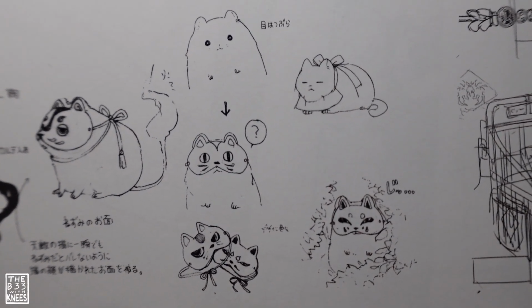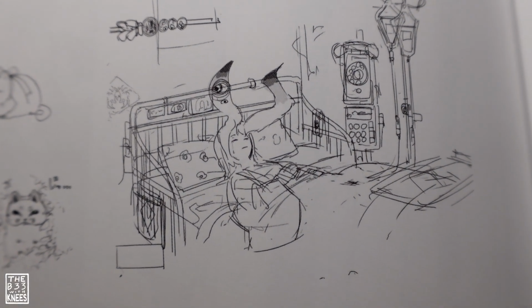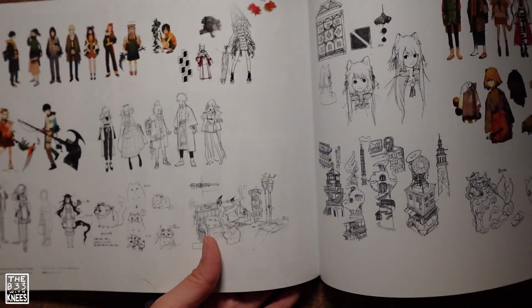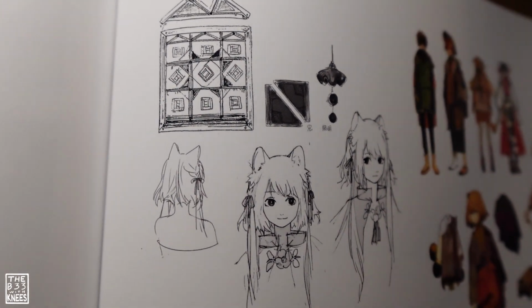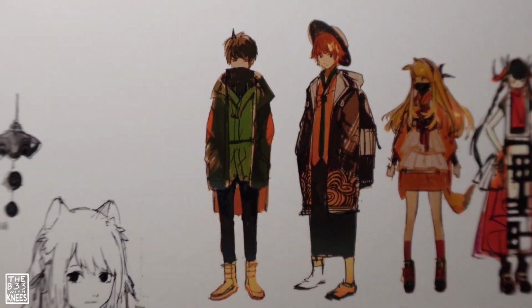I love these cute little animals. I love it. They're so weird. They feel very sentient and very aloof at the same time. Yeah, you can see my hand is just tired. Okay, here we go. All right. And just cute character designs. Love the outfits.